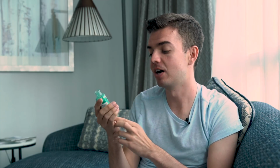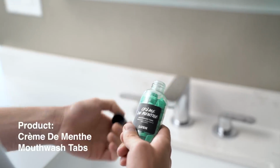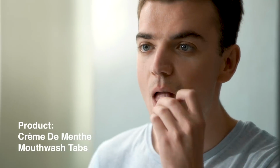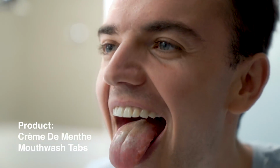This is by far one of our freshest products. It is definitely a great pick-me-up since it's full of peppermint and it's just gonna leave you feeling so fresh and clean. What you do with this product is just pop one into your hand, put it right into your mouth, chew on it, have a glass of water, swish it all around, spit it out, done. It's literally like any other mouthwash, minus the liquid.